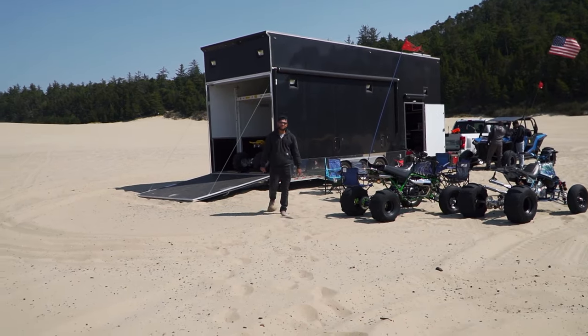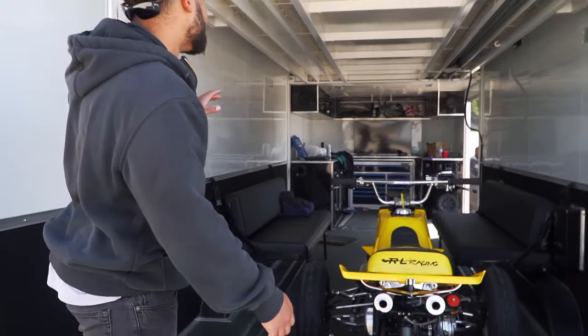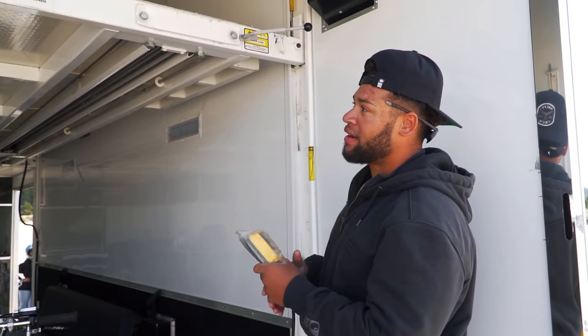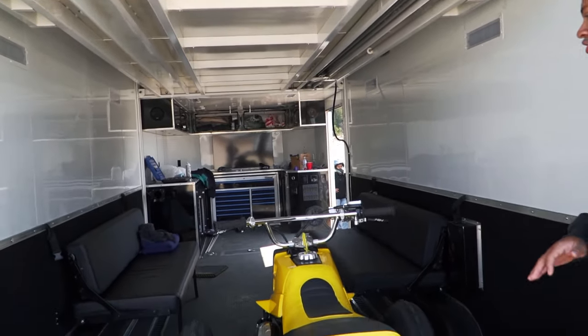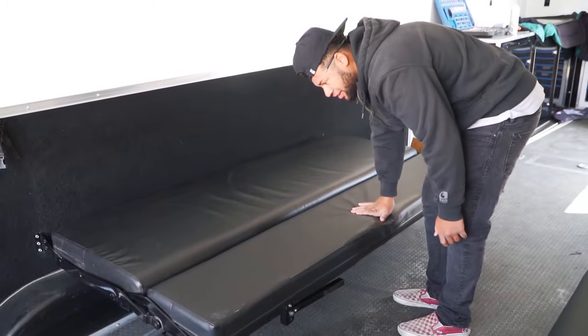Come on guys, let me give you a little tour. Let's start in the back, because that's where we already are. It's called a stacker trailer because this guy right here can hold 4,000 pounds. This little remote right here controls the whole thing when the power is on. And we put the razor up top like you guys saw in the beginning. It just makes unloading and everything so much faster, right? Got two couches in here, and then it also turns into two twin size beds.